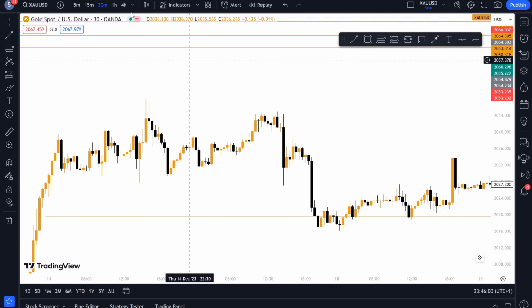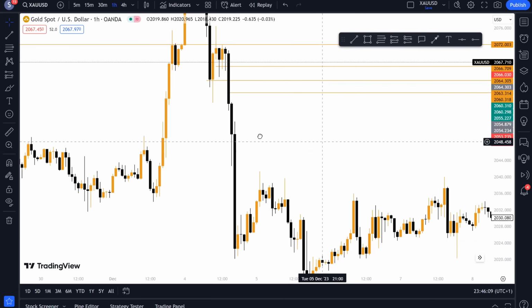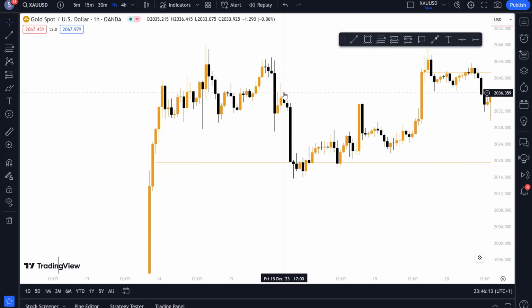So it was pretty simple. Let's go to the 1 hour time frame. I don't want to clean the chart actually, so bear with me. I don't want to clean this chart at all, right? Let's go to, I think this is it here on the 15th. This was the particular point here.